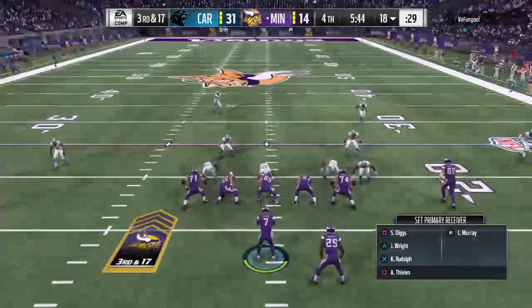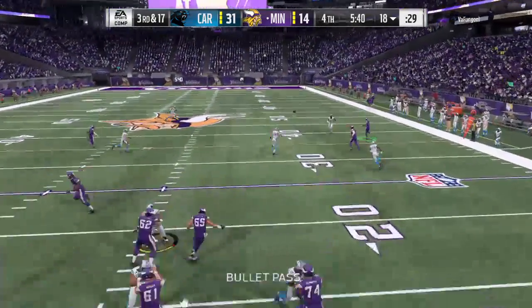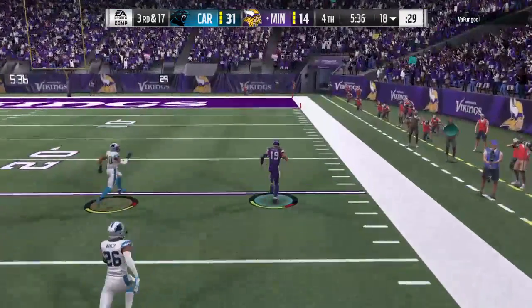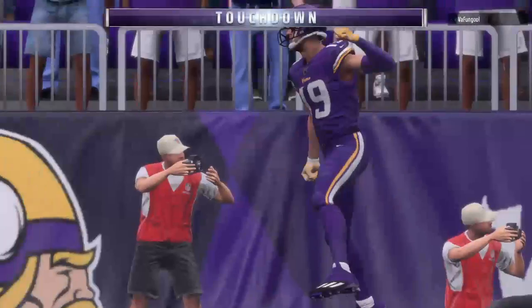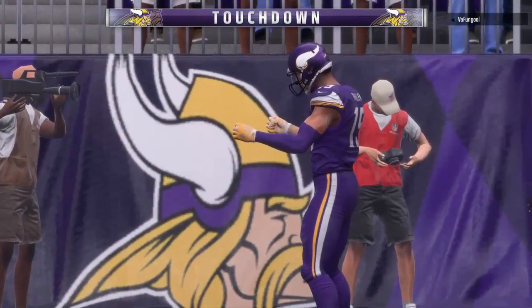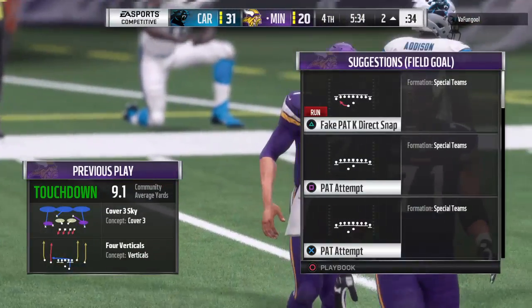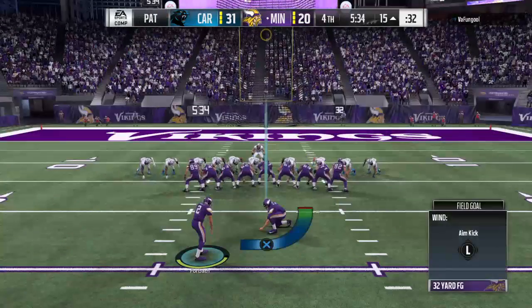Now let's go. Third and long. It's Keenum. Open man is Thielen. It's complete. And now off to the races down the right side. Touchdown, Vikings. Adam Thielen, 82 yards. And the Vikings are able to cut into that deficit.